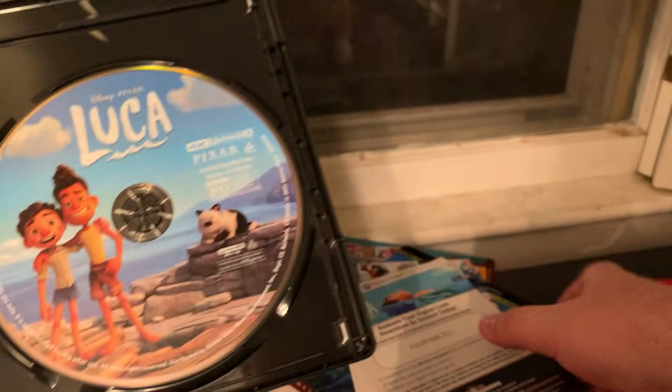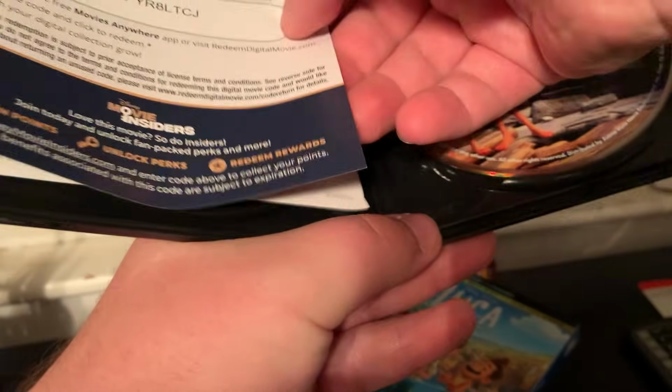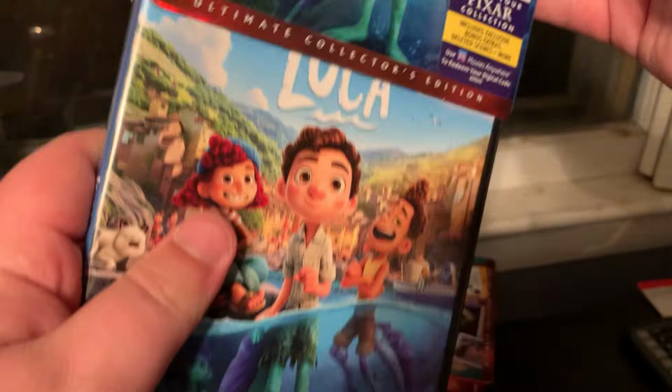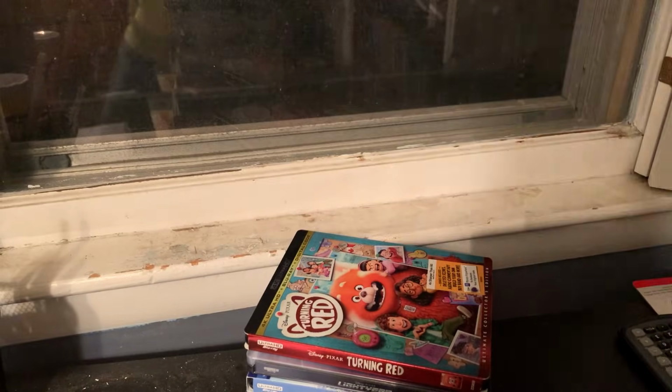Yeah, I don't know why there was never a Blu-ray disc with bonus features. Seems like Pixar is slowly starting to phase away from that. I'm kind of disappointed about that. But yeah, Luca, really good Pixar film, and it sucks that Disney didn't give this a theatrical release when they should have at that time. But, oh well, at least it's finally getting one in March.